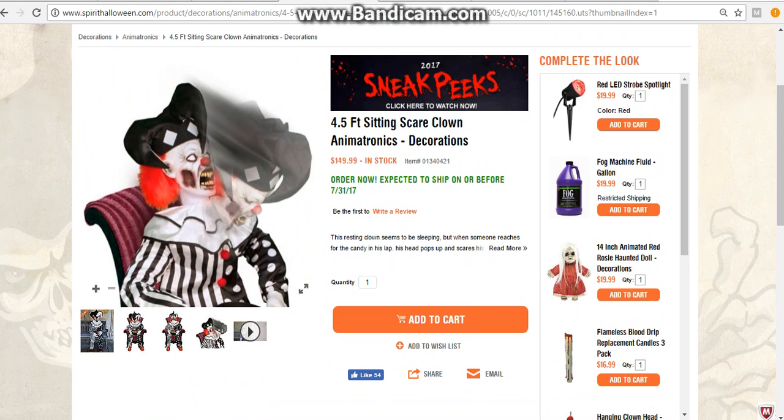When I heard the name Sitting Scare Clown, I wasn't exactly sure what it would look like. I wasn't sure if it would look like the Thrashing Clown or what, but I think it does look nice. And actually, I might consider picking him up. I have yet to get Sitting Scarecrow, because I do want more clowns and scarecrows in my Halloween collection. No promises, but then again, I'll be working at Spirit again and I get 35% off on each item. That really helps.